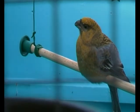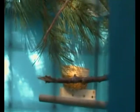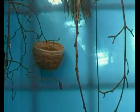Just sitting there chilling out. Same thing again, introduced the nest site. I've gone for a different nest pan this time, just a little bit more natural looking, because I've never bred these birds before, so I'll try and make it as natural as possible for them. They eat these sticks and branches you can see, which are full of buds. These are off a cherry, and the birds absolutely love them.